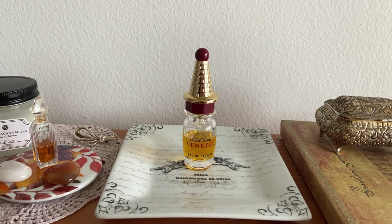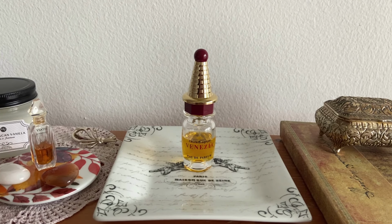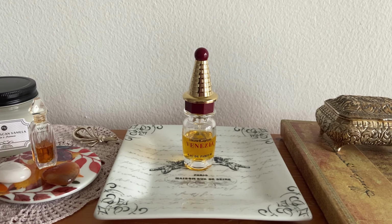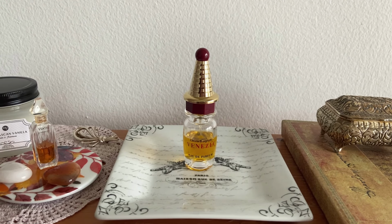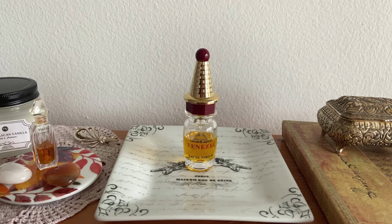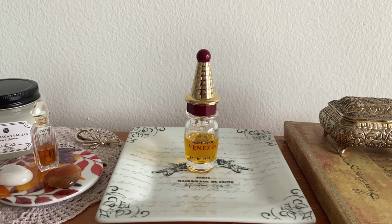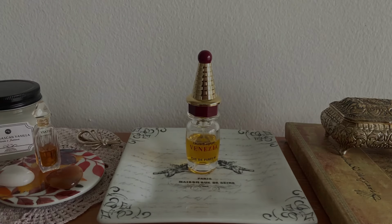Do you like Venezia? Have you tried it before it was discontinued? My mum remembers trying this back in the 90s. She says it still smells amazing, but she wouldn't wear it because she can't really wear fragrance anymore, but she did say it smelled very expensive. So that's Venezia by Laura Biagiotti.